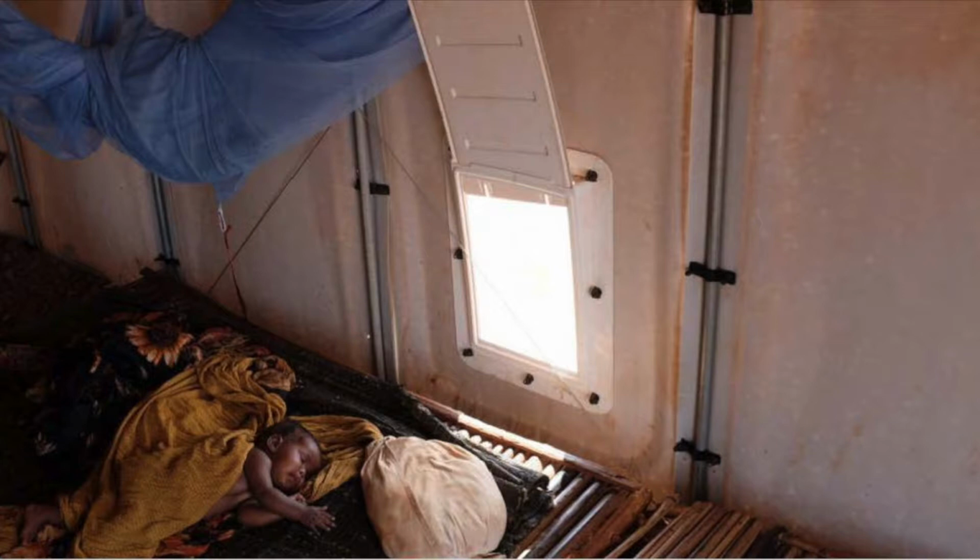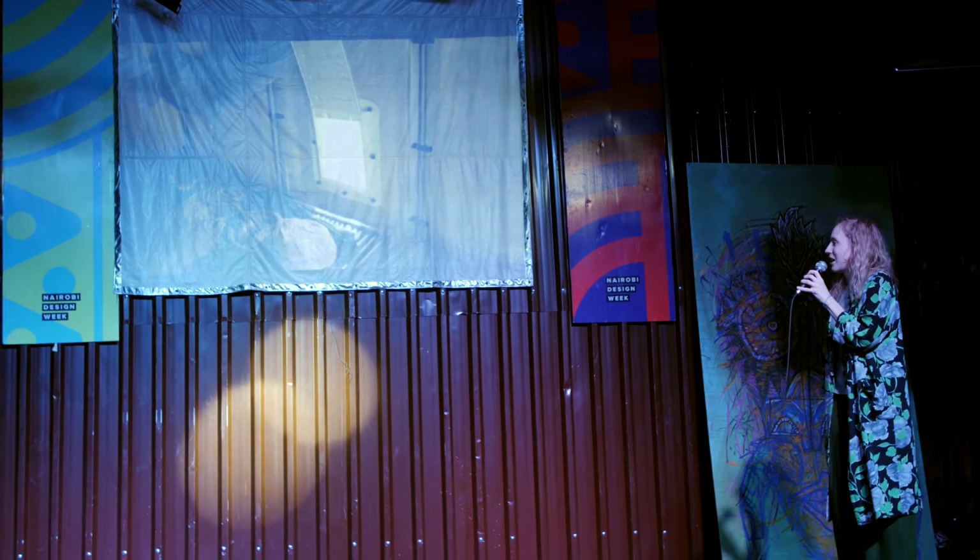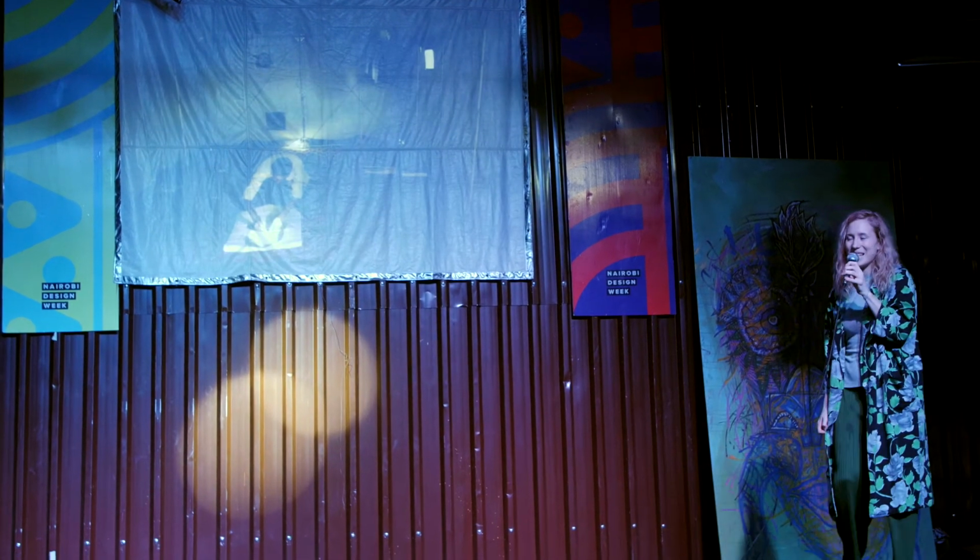For example, people turned the windows upside down so that you would get an airflow further down where the children slept. So after prototyping in the field, we came back to the drawing board and kept working on them for another 3 years, basically.